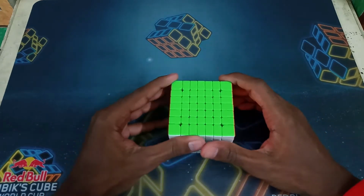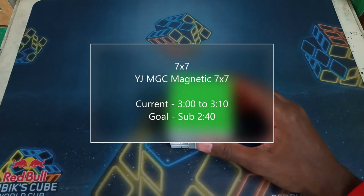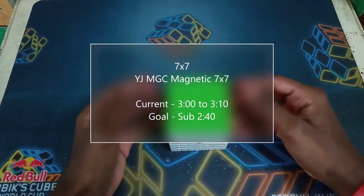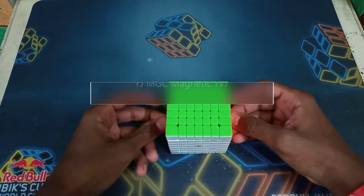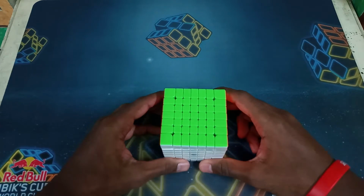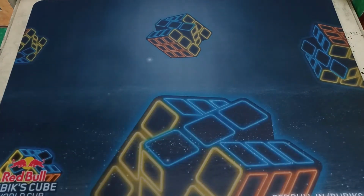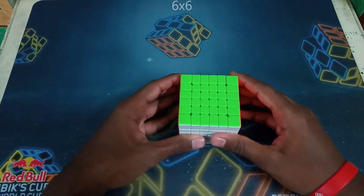I know that's quite a stretch and probably very tough to do, but I'm sure with some practice and the right targeted practice, I will be able to get there. And yes, that is my goal for 7x7, to get sub 2 minutes 40 seconds by the end of the year. So moving on, we have 6x6.